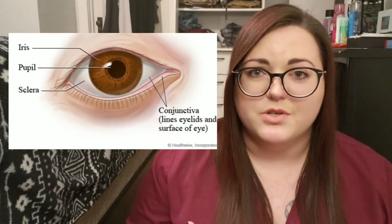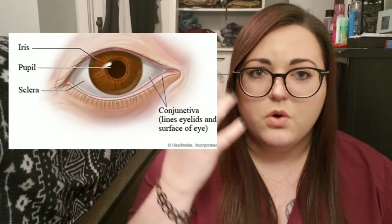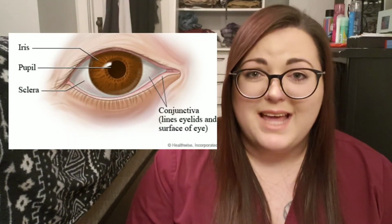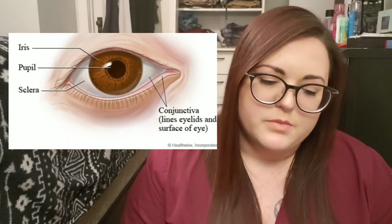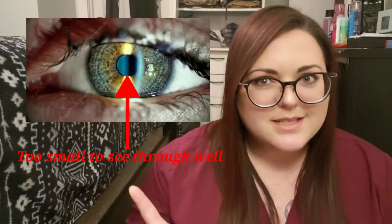When we're using the slit lamp, generally we're looking at the outer structures of the eye. We're talking the eyelids, the cornea, the sclera, the conjunctiva, the iris, the lens, things like that. Generally the lens is not easily seen on the slit lamp unless the patient has been dilated. That'll be the next term we talk about.